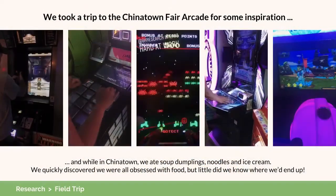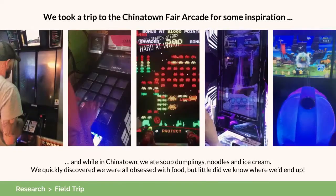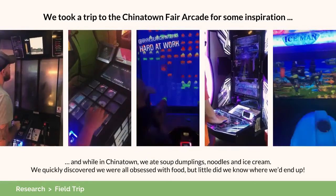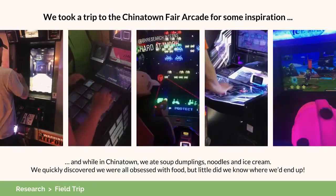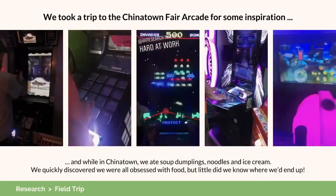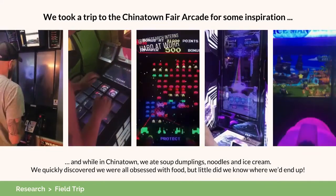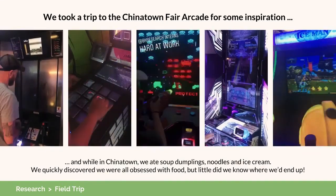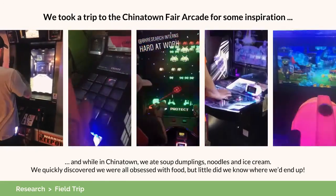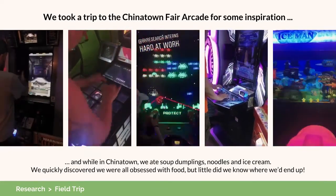Yeah, so to kick off the research, we all agreed that it would be a great idea to go to the Chinatown Fair Arcade for some inspiration. So you can see here we're playing different shooting games, different rhythm games, and in the middle, there's the modern take on Space Invaders. If you see the right of it, there's this DJ game where they're using knobs and buttons.